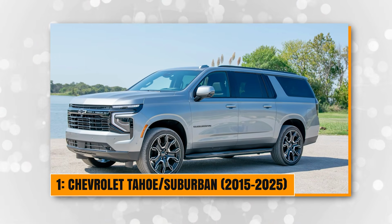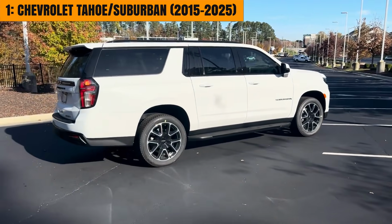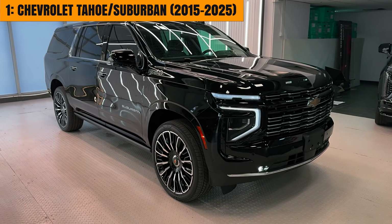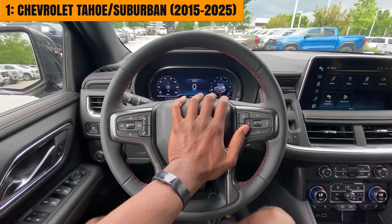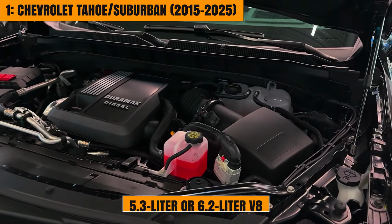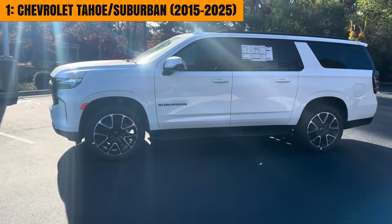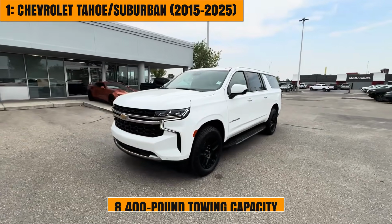Number 1. Chevrolet Tahoe Suburban, 2015 to 2025. And here we are, number 1, the Chevrolet Tahoe and Suburban. These are essentially the same vehicle in different lengths, representing traditional American truck-based SUVs that actually deliver without falling apart. The fourth generation brought refined interiors and GM's proven 5.3-liter or 6.2-liter V8 options. The fifth generation transformed these SUVs with independent rear suspension, creating a ride quality that rivals luxury crossovers while maintaining 8,400-pound towing capacity.